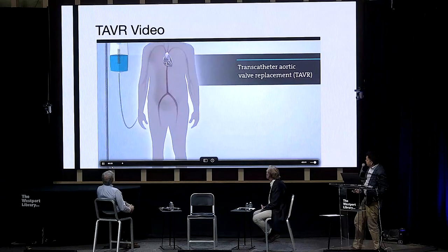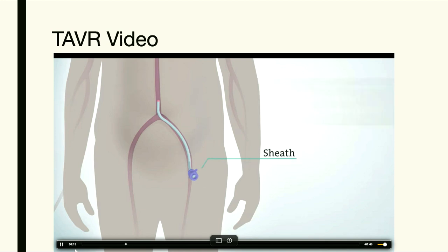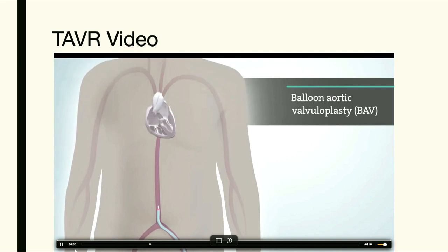So let's go over a video of an actual TAVR procedure. So what's going on here is we're going to basically put a small incision into the femoral artery, which is how we put the valve in. We introduce a sheath, which is fairly large, but we introduce that into the body and park it into the aorta here. The first step is to take a balloon catheter, put it through the sheath, and track it up through the body.